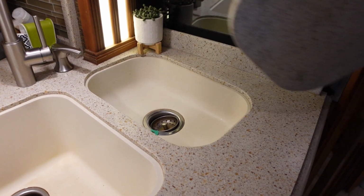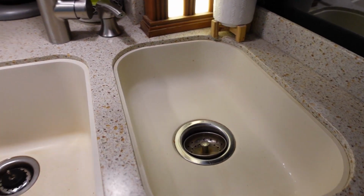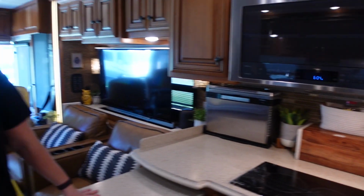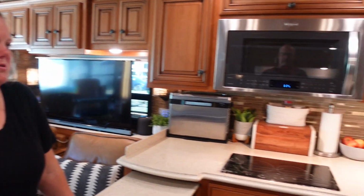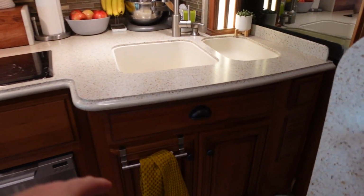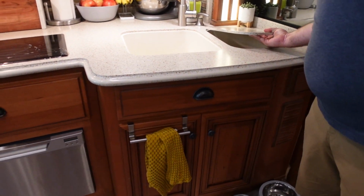We honestly never really use it. It's very shallow, and I'd rather have the counter space. But if we're overflowing with dirty dishes, like if we're boondocking and they're building up, we'll take it off and use it as overflow. For the most part, we don't use it as a sink. And then you get normal cabinets under. Is this like a little tilt out? Yeah, we got one of those, just a little thing. We had a weird sound from the AC, so we're back.